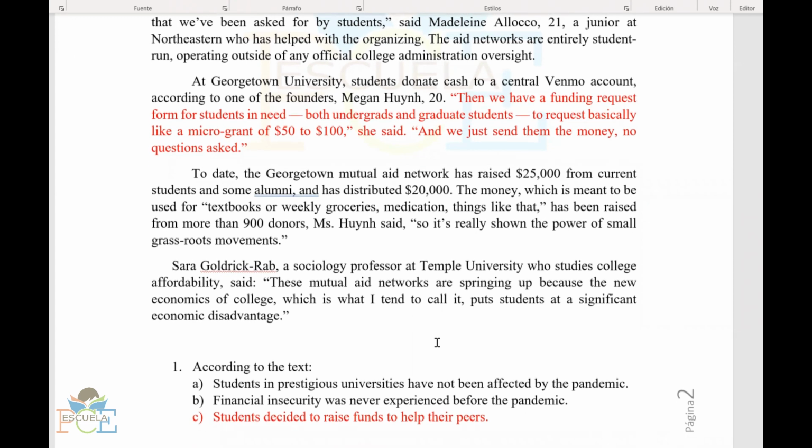Sarah Goldrick-Rab, a sociology professor at Temple University who studies college affordability, said these mutual aid networks are springing up because "the new economics of college, which is what I tend to call it, puts students at a significant economic disadvantage."